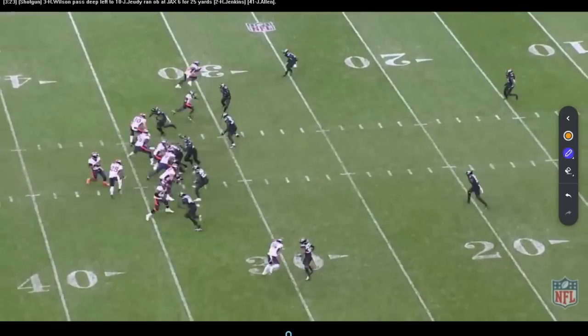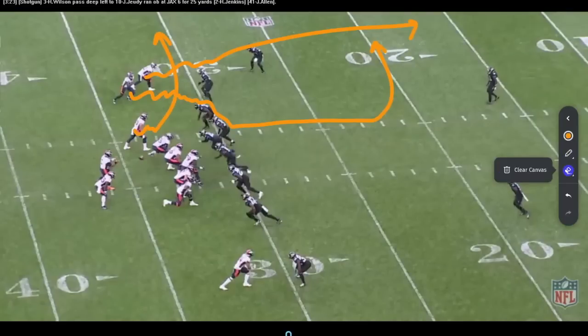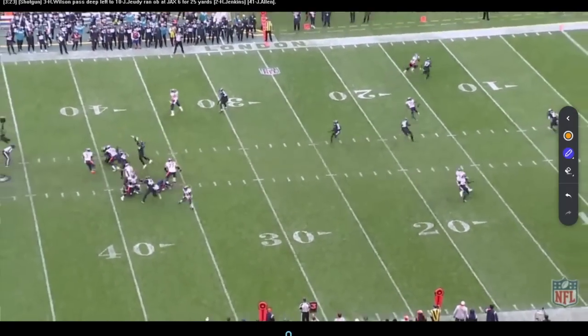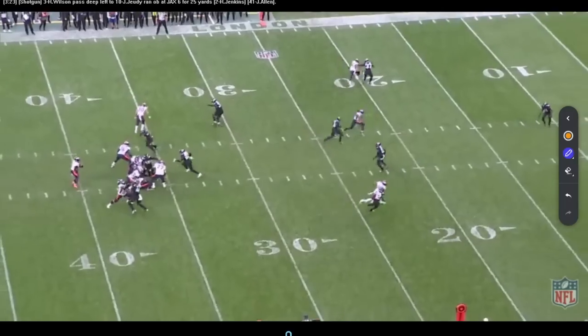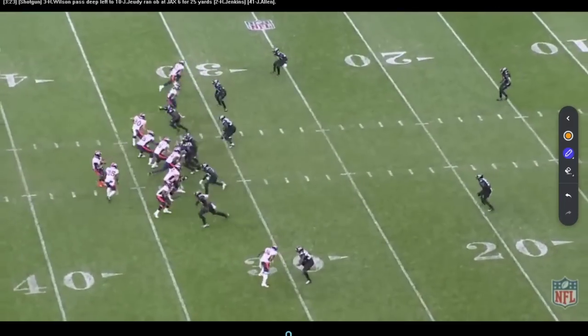Okay, again, some good things. Some good things. Coming down here, clear this out. Jerry Jeudy sticks, does a nice job of running back here to the corner, going to chip and run the flood back to that side. Like this one. Stick, does a nice job dipping through against that man-to-man coverage. There he is, creating the separation. Boom. Good job by Russell, seeing it, getting the ball out.